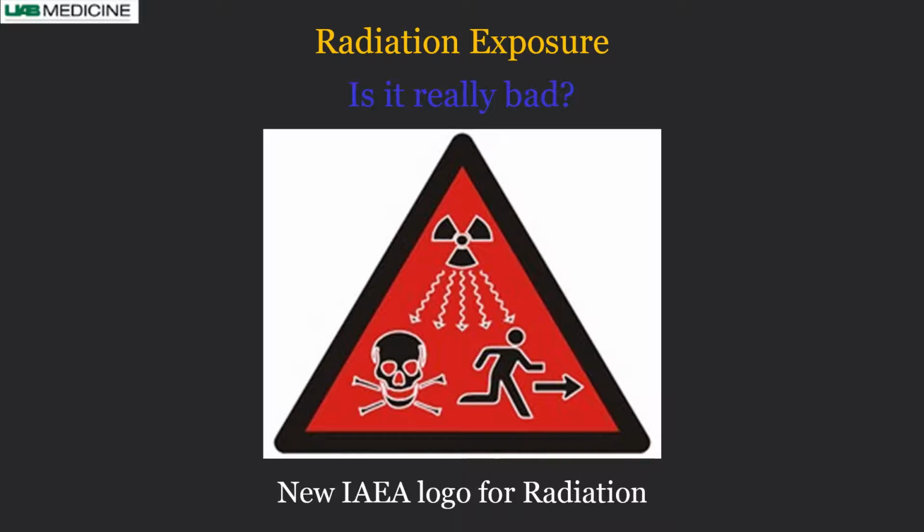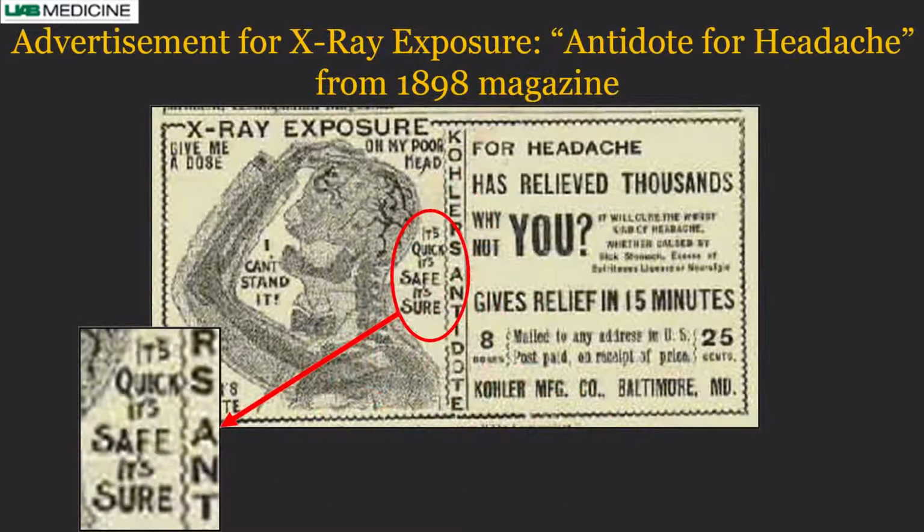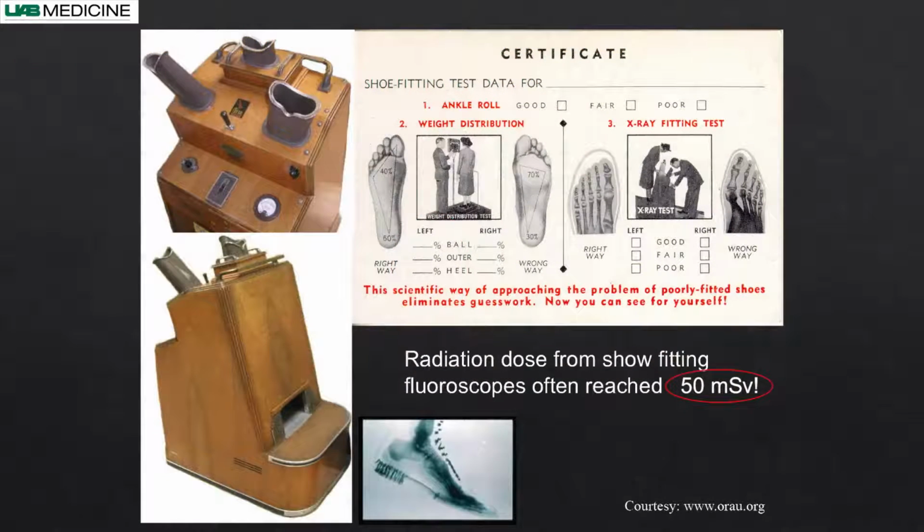But is it really bad? This is a magazine clip from 1898, where you can see X-ray exposure was used as an antidote for headache. It's quick, it's safe, and it's sure. So they were pretty good at finding uses for X-rays.